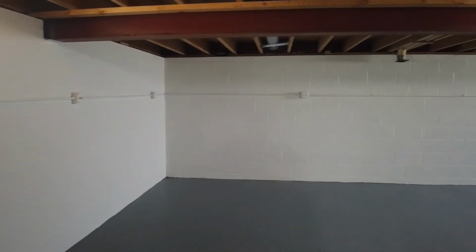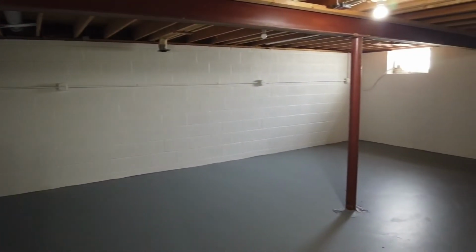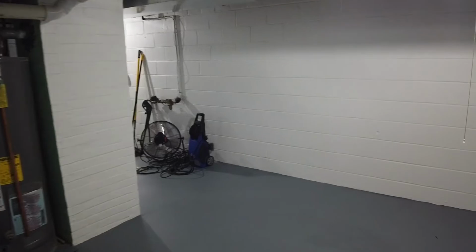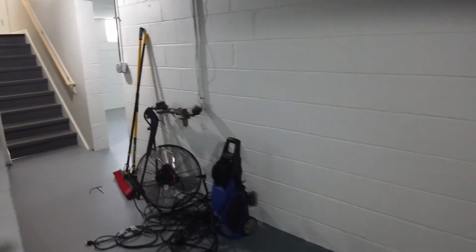Now there is one more bonus room in this basement, and I think this was an addition because the block is a little bit different and it's at a different height than the rest of the house, but your electric box is in there, and it's just a nice added storage area.